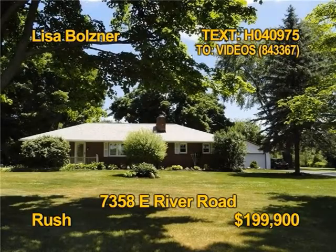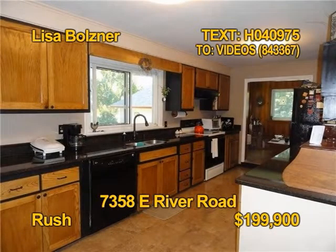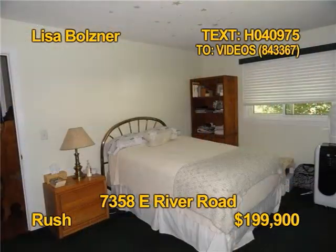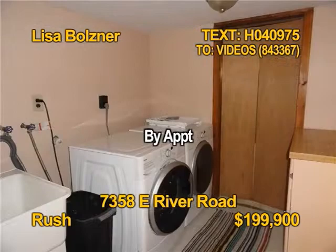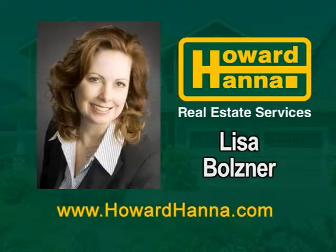Delight in this beautifully remodeled ranch home on a picturesque 1.6-acre lot in Rush. There are hardwoods throughout the first floor. The kitchen has loads of cabinets and quartz counters. You'll find 3 bedrooms and 2 full baths. A whole house fan keeps the home cool on those hot summer days. Join Lisa Bolzner for a tour of 7358 East River Road by appointment.